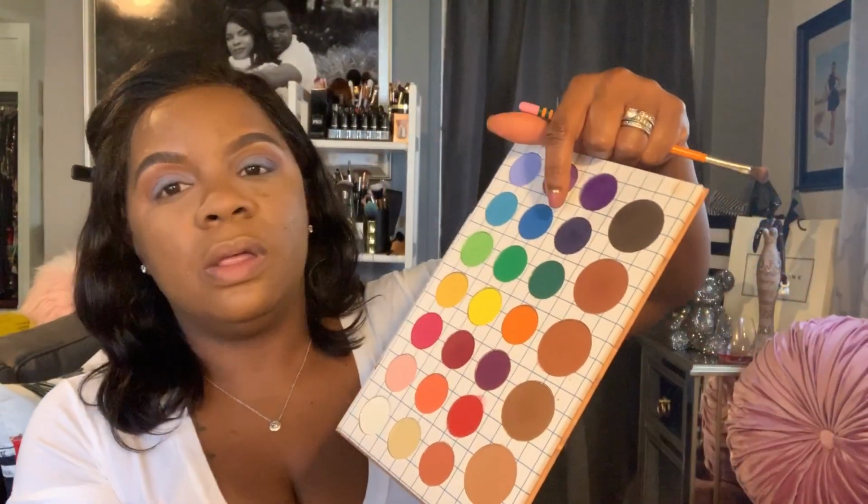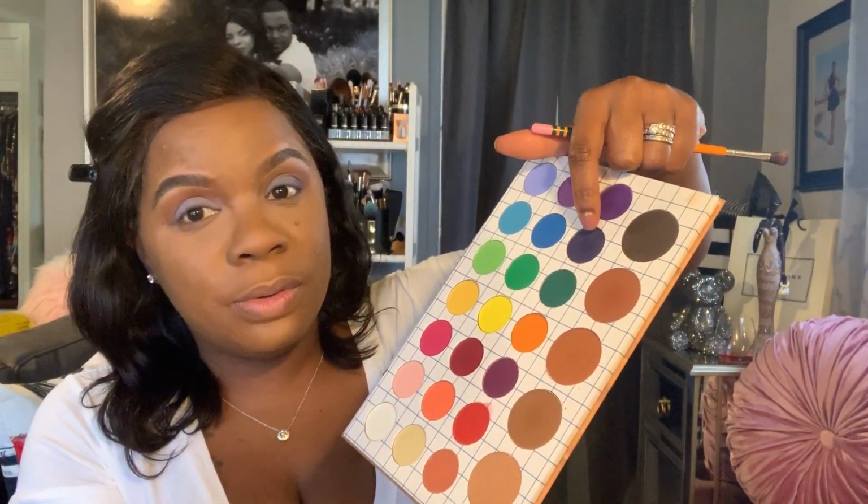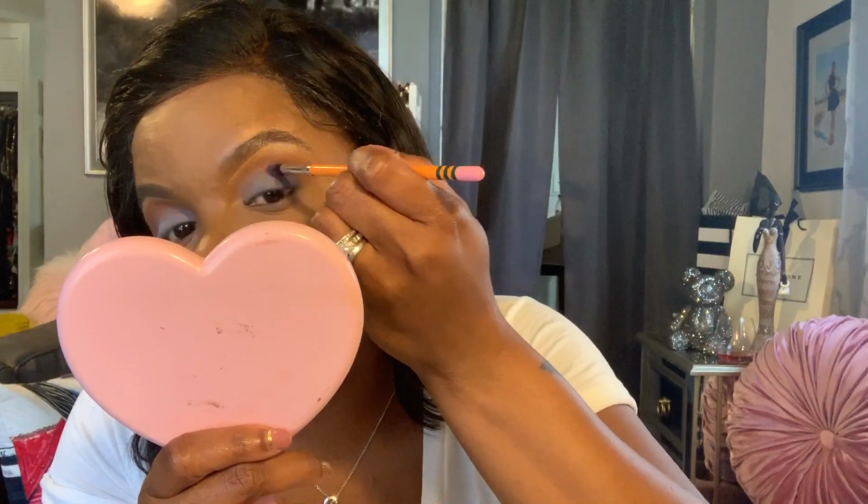Now, I'm using that dark shade that I was telling you about that I think might be a navy blue, but I'm not sure. I'm looking at it on my eyes, and it kind of looks like navy blue. It looks navy blue to me. So I think that is navy blue. Thank God. But I just want to deepen up that outside part.